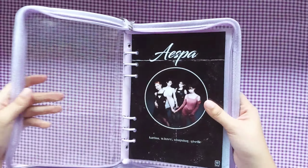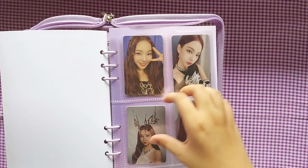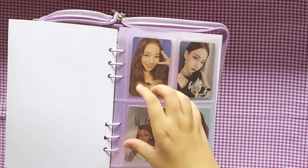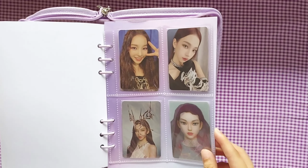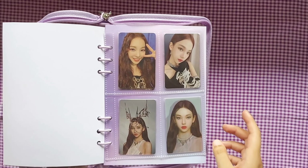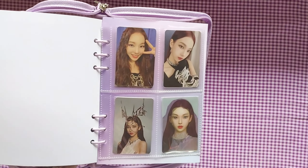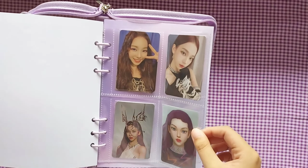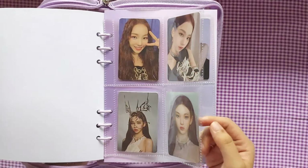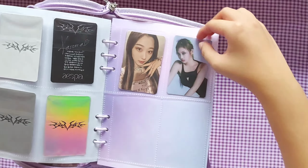So here is the cover page, and my bias in AESPA is Karina, and I guess the universe blessed me because I bought all versions of their Savage album, the Hallucination Quest, POS, and Sync Dive, and majority of my posts are Karina. So I'm very happy about that. I'm actually just missing 2 for the album post. Then I got Giselle and Ning Ning.